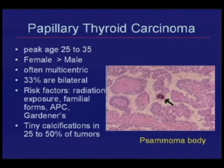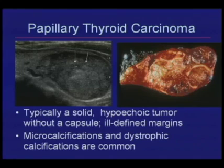There are risk factors for the development of papillary thyroid cancer, including radiation exposure, familial forms, adult polyposis coli syndrome, and Gardner syndrome. Now, on ultrasound, a typical papillary thyroid carcinoma is a solid hypoechoic tumor, often without a capsule and slightly ill-defined margins. If we look at the ultrasound example here, we can see whereas a portion of this large nodule is well-defined, there is an edge here that is very ill-defined and perhaps even infiltrating into the parenchyma.